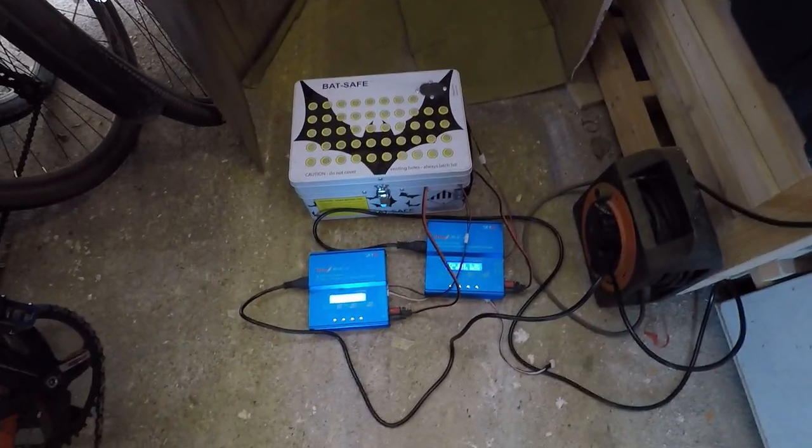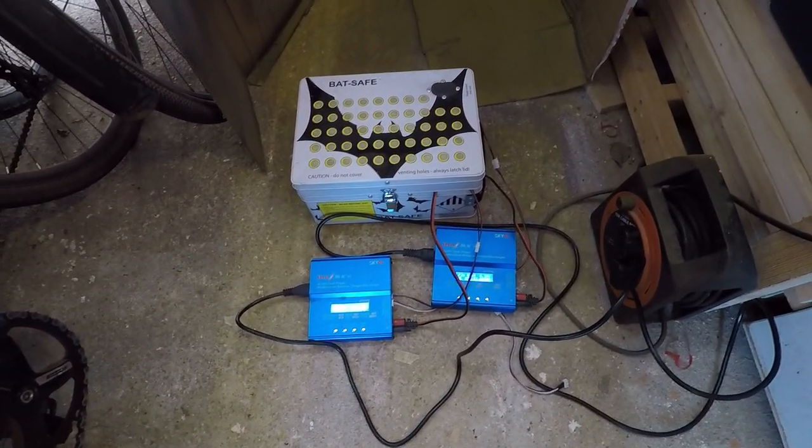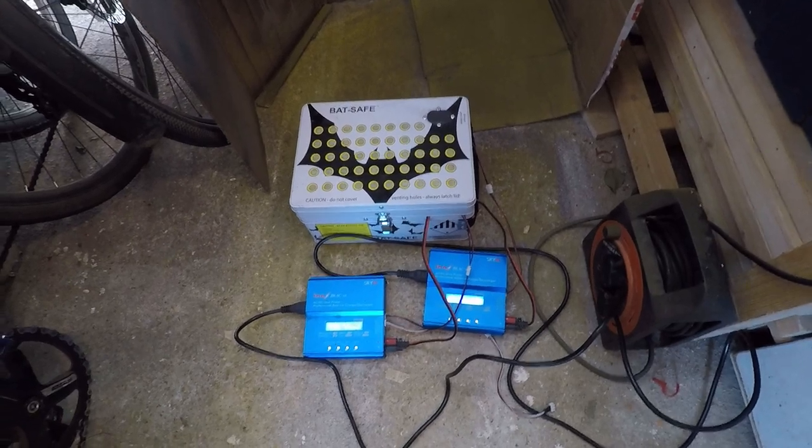Now I'm charging the batteries in this bat safe box on the floor now, so if one does go up, hopefully no more disasters, and there'll just be a bit of smoke. So yeah, that's about it for the new hobby room. Okay, so that's where I'm at now.